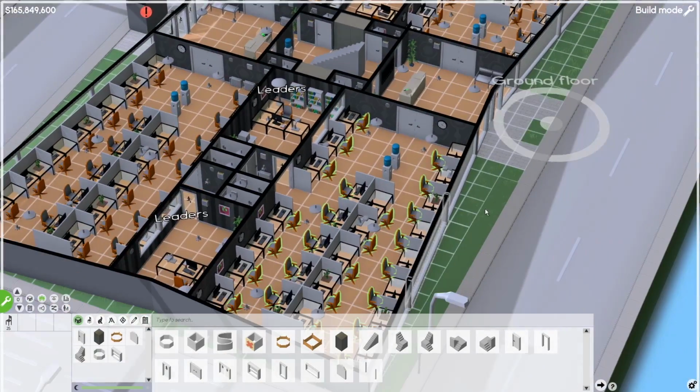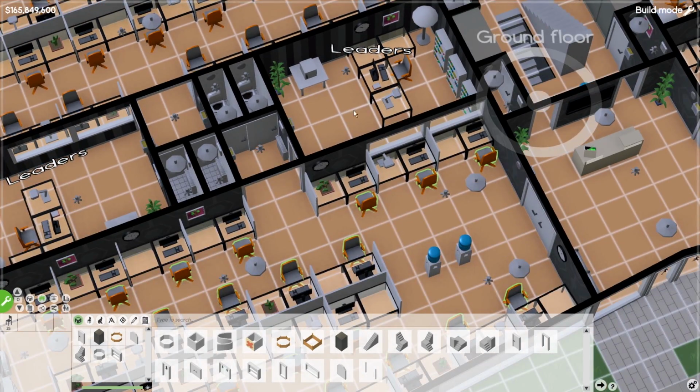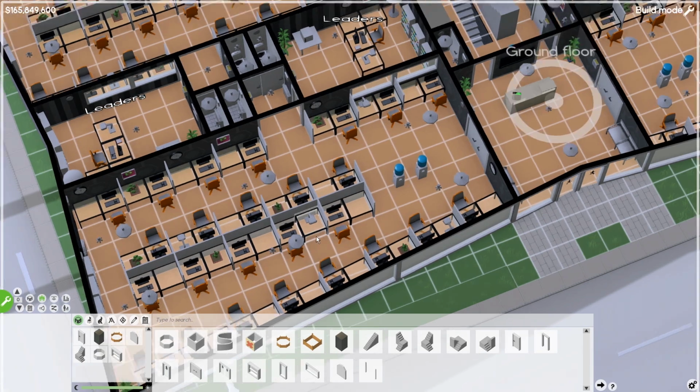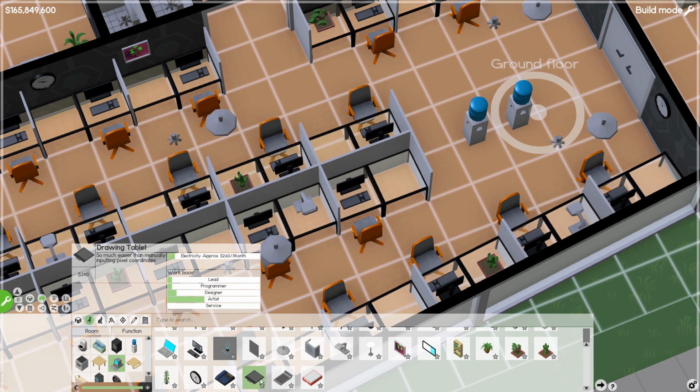We have 25 in this room here, and all these teams have their own 2 little toilets, and then the leaders have an office within this whole little setup. Obviously, it means that designers, artists, and programmers are all in the one space, so I haven't actually specialized the desks with the little specialization things that give them bonuses.